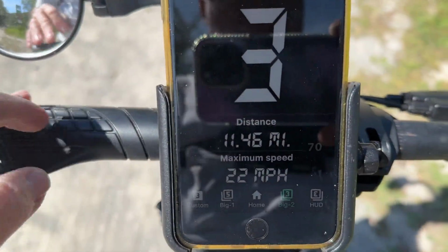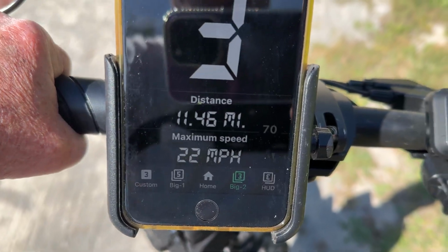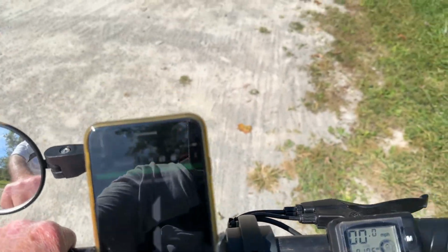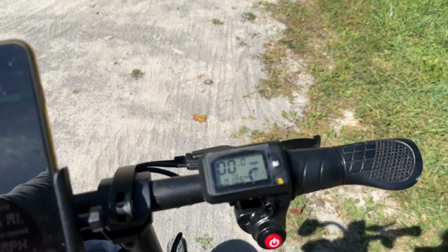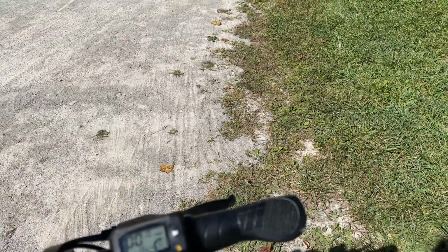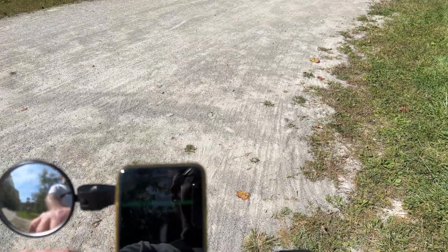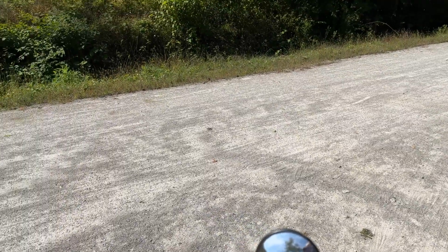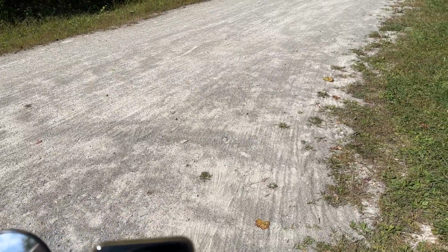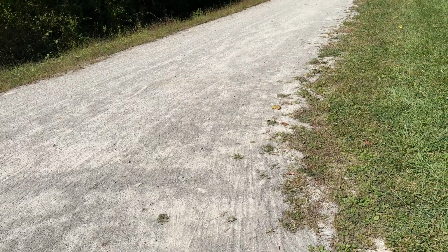All right, guys, we made it to the cemetery, and we are at, I don't know if you can see that, 11.46 miles. The battery seems to be holding up, but I was just coming down the road here, and I gave it a little bit more throttle, and I felt like this little hesitation, like something was wrong, but we're going to find out in a couple of minutes. I'm going to start heading back, and then we'll just totter it back and forth, a mile this way and a mile that way after I get back.